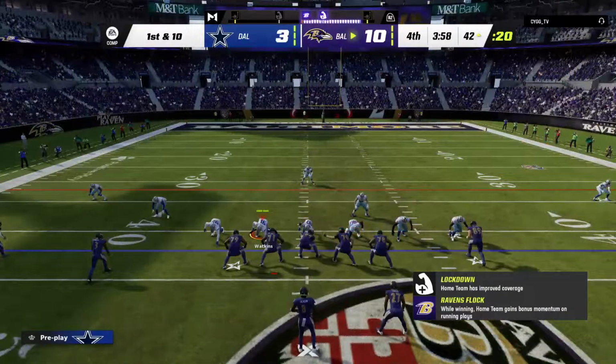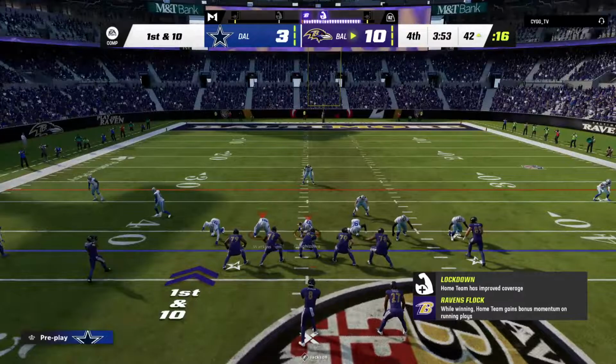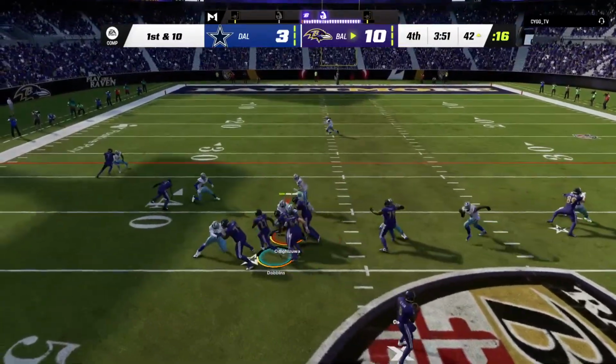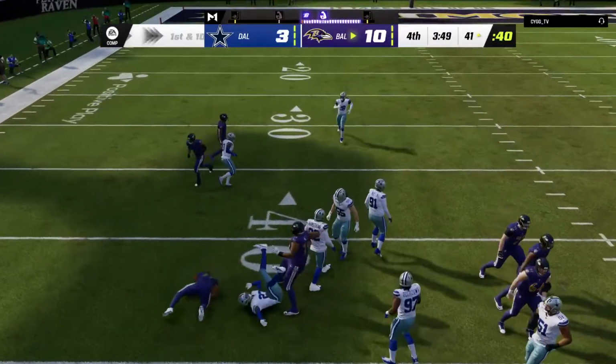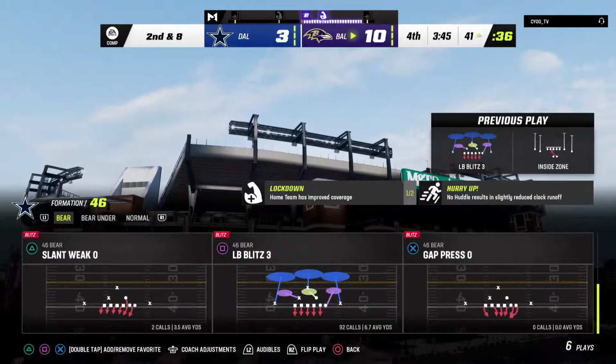I think we're seeing the effect that runs like that are starting to have on this game. They're a little bit slower. That front 7 reacting to the football, almost like body blows and boxing. Slowing them down, and they're really starting to take over in this game. We're down to the 41.